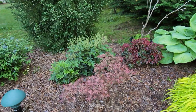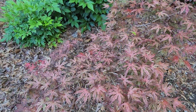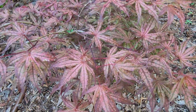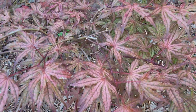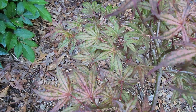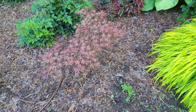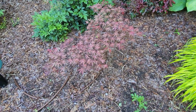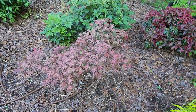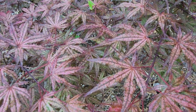We have Olson's Frosted Strawberry that we got as a liner, so about a foot tall when we got it, including the graft. It comes out very bright pink first thing in the spring, fades a little more to this strawberry color, and then gets to what they call frosted strawberry, like in these colors here. It's been a very slow grower. I've seen different places say it really seems to be more of a dwarf. It doesn't grow very fast, so we've had it for 4 or 5 years now. It's an Acer palmatum, and it almost has that kind of ghosty, variegated, veined leaf.